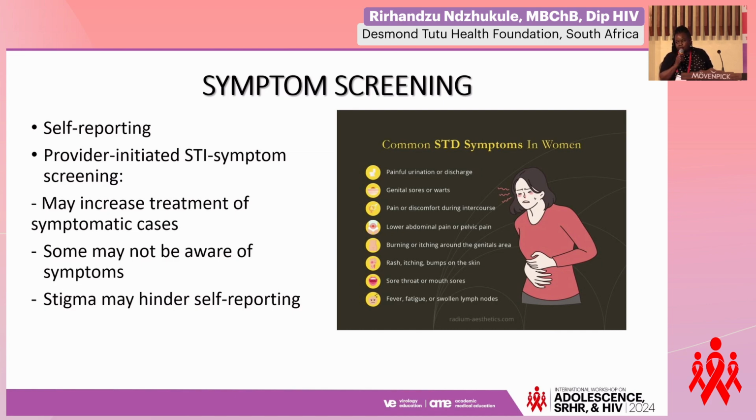And we've heard a lot about stigma during this course, but there is also stigma regarding the STI symptoms that people can have, and that might hinder the self-reporting. So people might not be forthcoming with their STI symptoms because of stigma. And if a provider initiates this STI symptom screening, that will increase the screening.